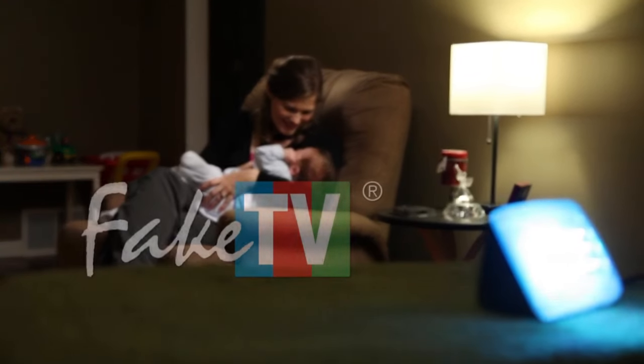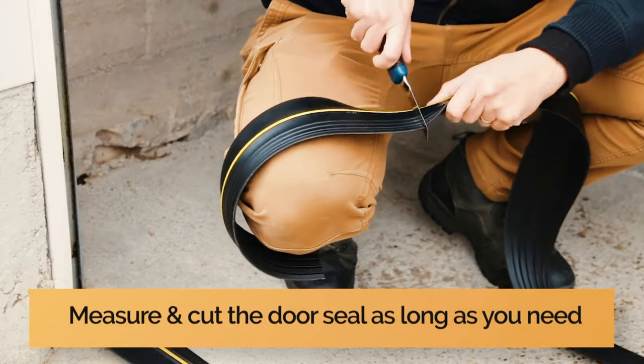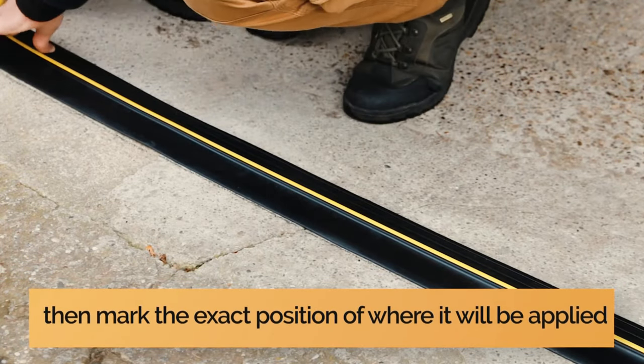During the demonstration, it was hard to tell the difference between this and an actual TV, earning multiple patents and highlighting its innovative design. Weather Defender Premium Garage Door Seal. This seal fits tightly between the garage door and the floor, blocking water, snow, dirt, and other annoyances. It is adaptable to various types of garage doors, including swing and roll-up styles.